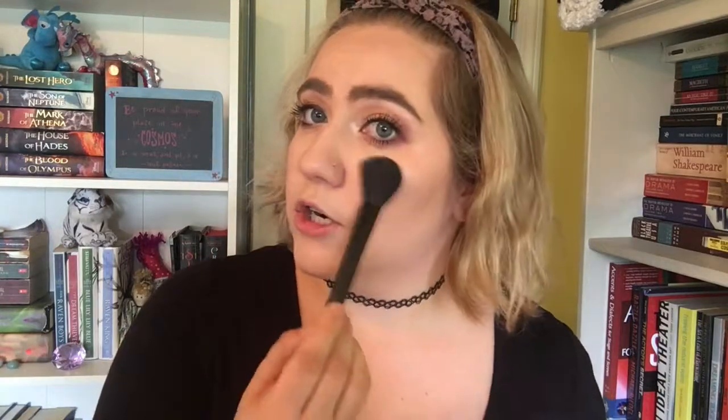Listen everyone, I love highlighter. This is my favorite part. I probably put on way too much highlighter for a day look, but I don't care because I just love to glow. Look at that. Oh my god. My cat just broke into my room, so if you hear any distant meowing, that's her.